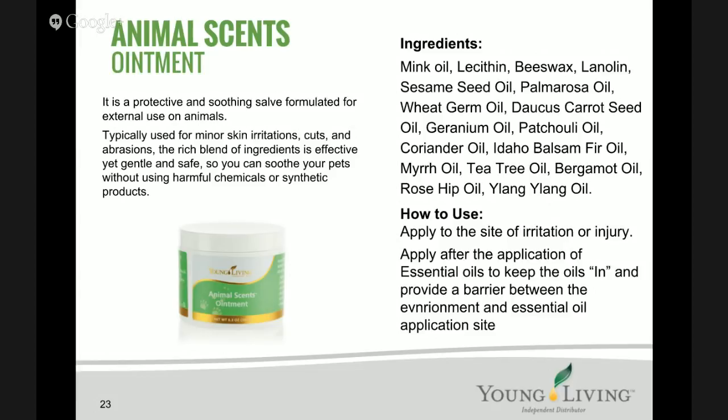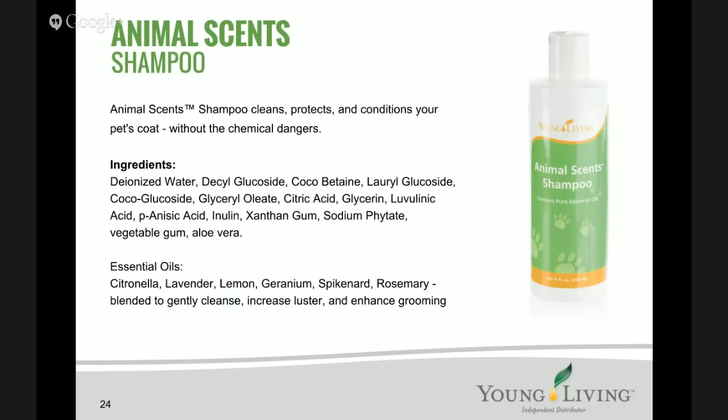So you only need a really, really small amount of this. It goes a long, long way. It's very, very thick. You apply it to the site of irritation or injury, and it's really important to apply it after you've used the essential oils, to help keep them in and to provide a barrier between the environment and the essential oil application site.